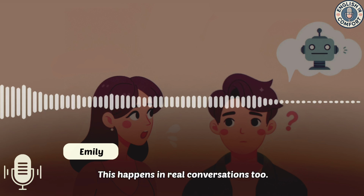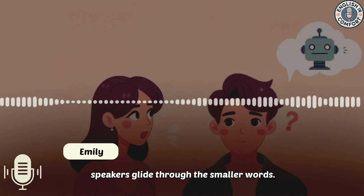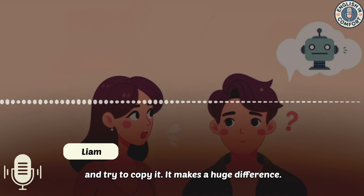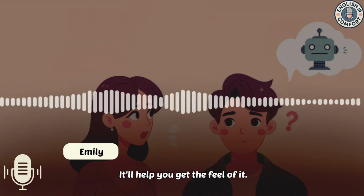This happens in real conversations too. Instead of saying every word clearly, native speakers glide through the smaller words. So practice this. Listen to native speakers, notice their rhythm, and try to copy it. It makes a huge difference. Also, don't be afraid to exaggerate at first. It'll help you get the feel of it.